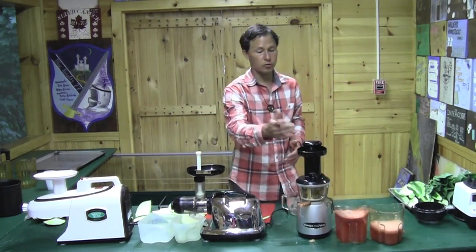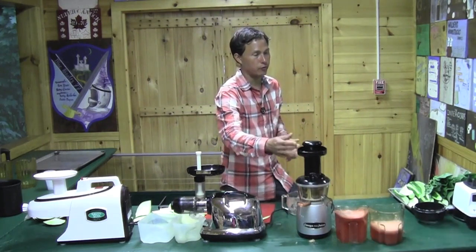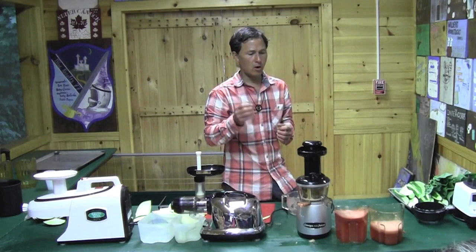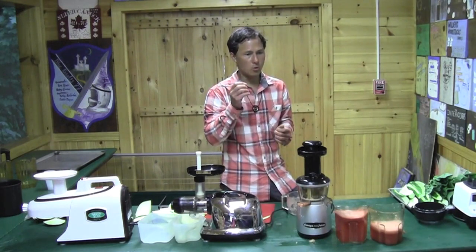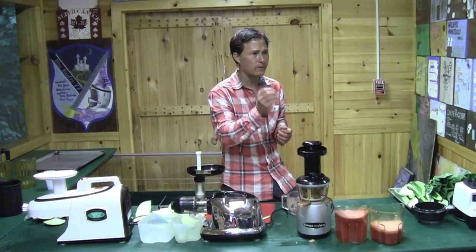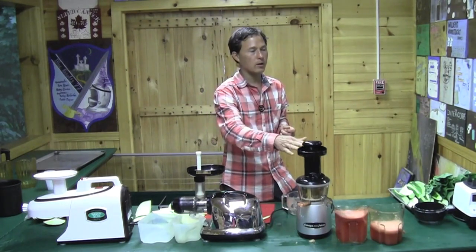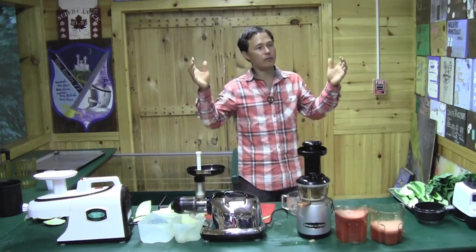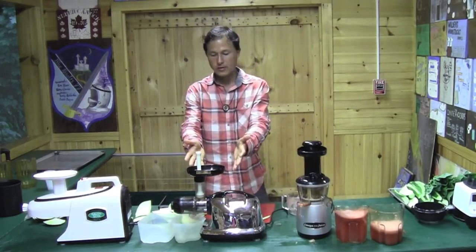It'll juice greens, wheatgrass, carrots, and fruits, and it does them all fairly well. But if you say, "John, I know juicing leafy greens is really important, and I don't usually eat enough leafy greens in my diet, and I just want to focus on leafy greens," then you might not want to get this, because this is a good all-around performer. You want to juice a little bit of everything, and you don't know exactly what you want to juice. That's where this next model comes in.